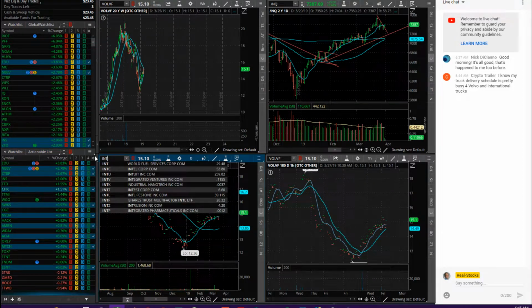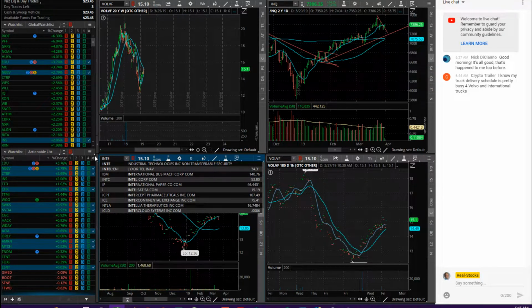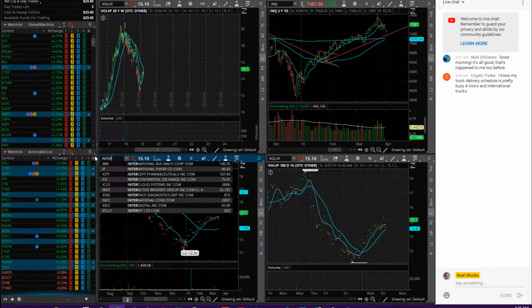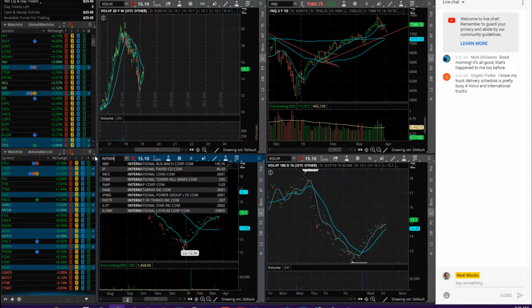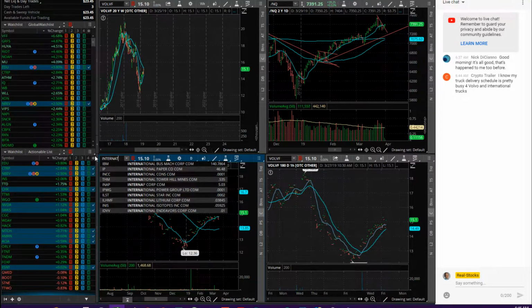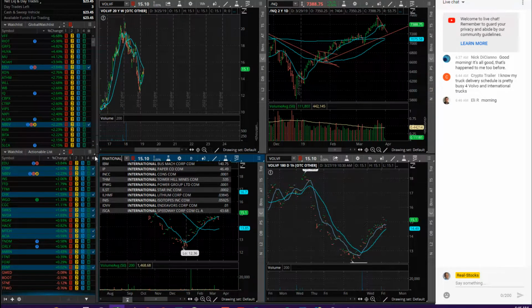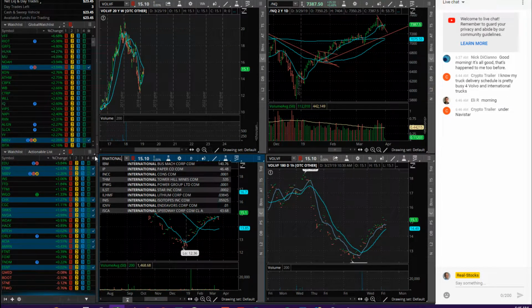International trucks. Is that too much text for this thing to handle? International Business Machine Corporation. It's IBM. International Paper. I don't think I have International Trucks on here. I'm not sure if they're publicly traded. Navistar.